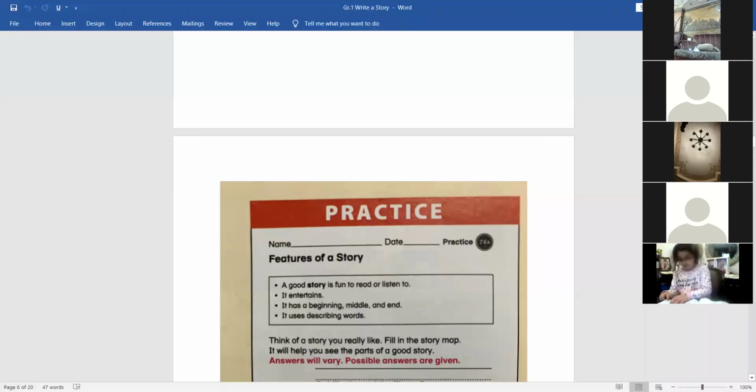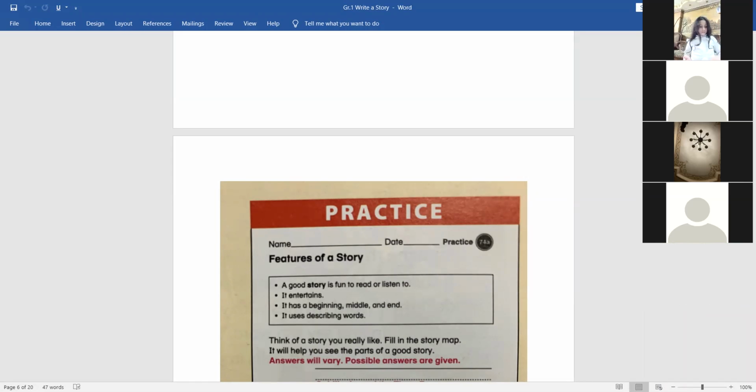Okay, and I want you guys to think of a story that we read. Do you guys remember the story about the pig and the wolf and the mud? You guys remember that story? Page 74A. The page is on top here.